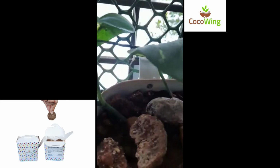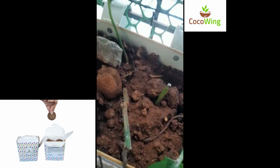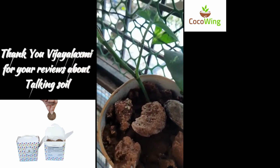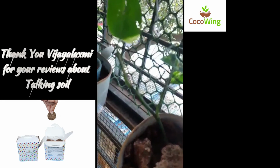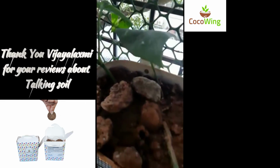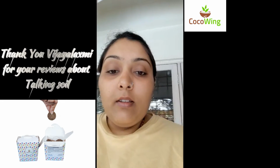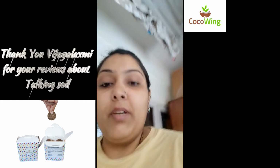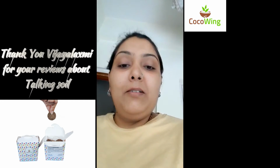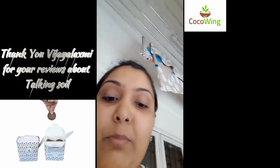You can as well see this money plant. This was very unhealthy actually. You can see the cracks here on the leaves. This was really unhealthy, but it has become healthy after using this talking soil tablets.